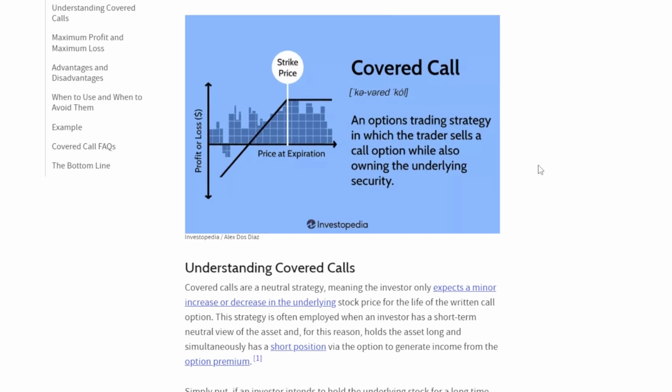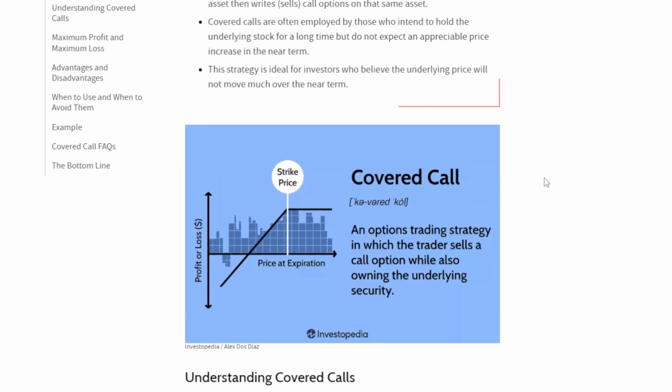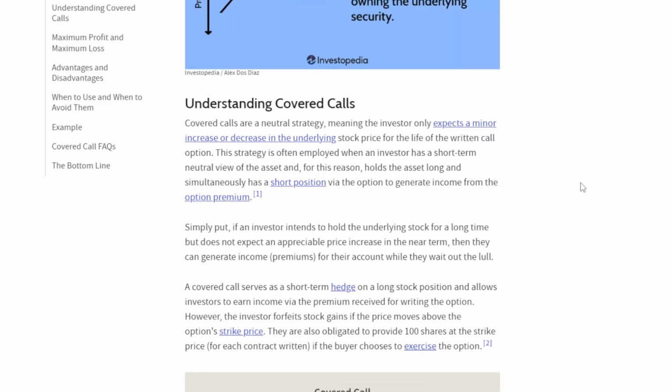So first, let's understand the basics when it comes to covered calls. This right here is from Investopedia.com. It says covered calls are a neutral strategy, meaning the investor only expects a minor increase or decrease in the underlying stock price for the life of the written call option. The strategy is often employed when an investor has a short-term neutral view of the asset and for this reason holds an asset long and simultaneously short via the option to generate income from the option premium.